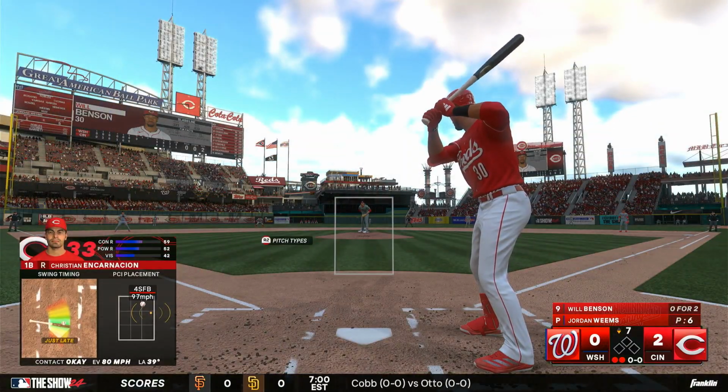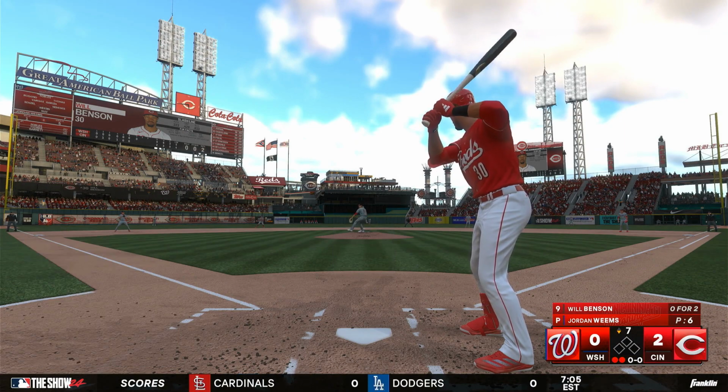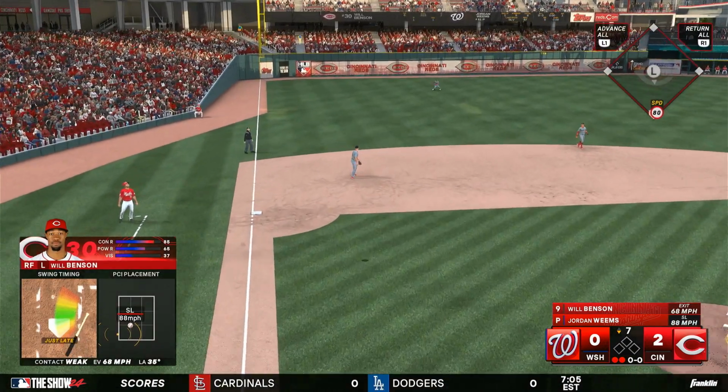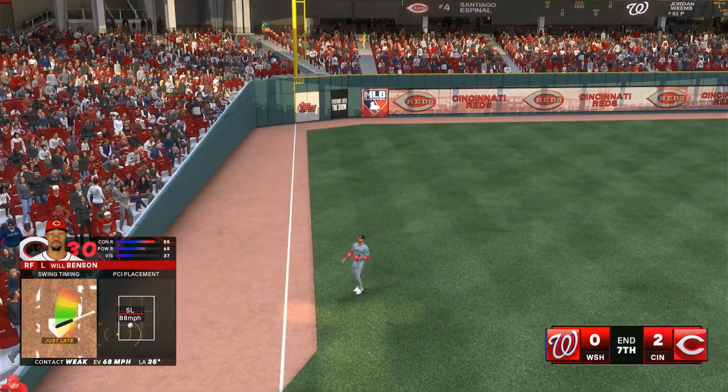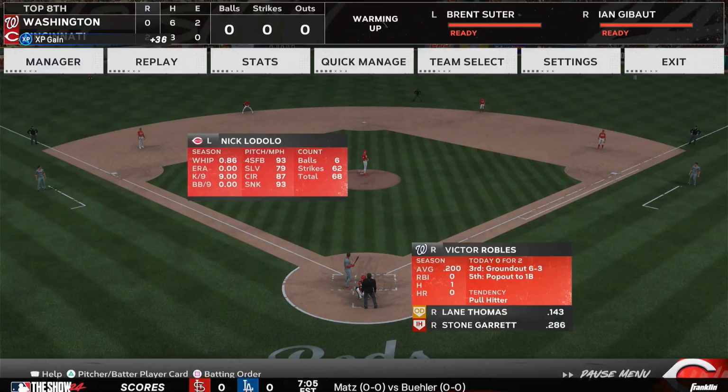Will Benson, the next to hit for the Reds. In the air, left field, down the line. Makes the grab on the run. And that will end the inning. Ready to begin.